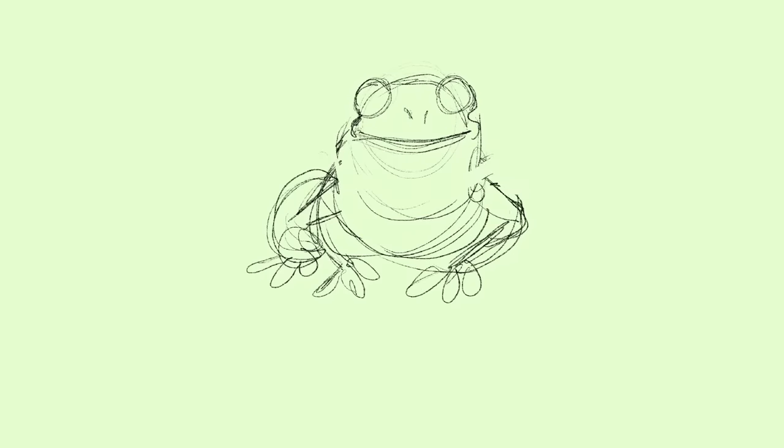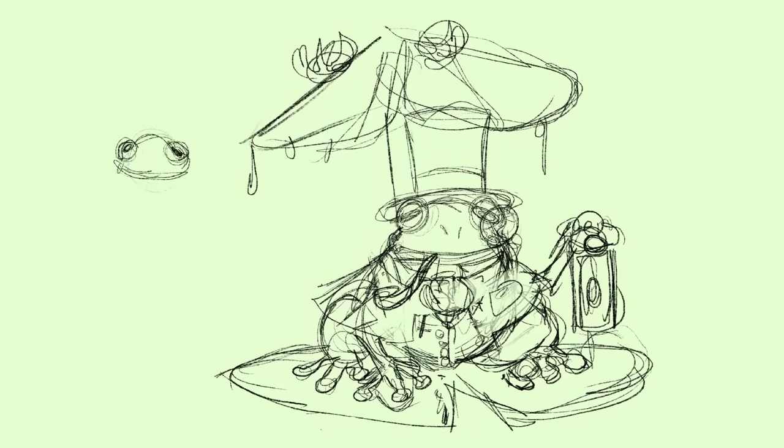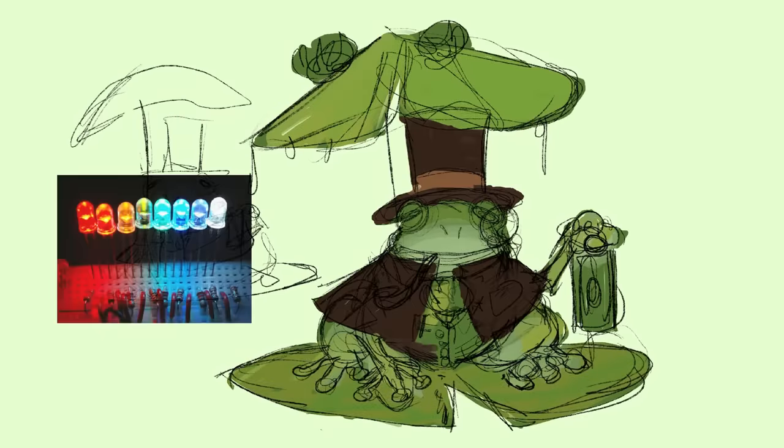I also couldn't resist all of the frog suggestions, especially the dapper Victorian frog, so that's exactly what I designed, complete with a little lantern, and I'm sure that some of you already know what that means.